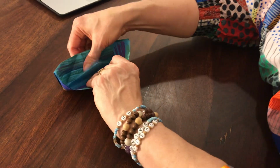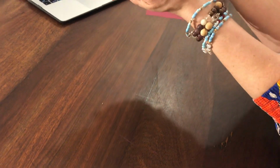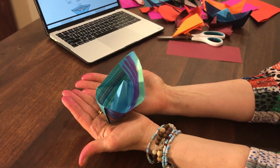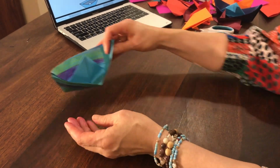Yay! A little boat. Now, you can actually float, ta-da! I think I'm going to do that one more time for you. And look, it doesn't look good because we coloured it first.